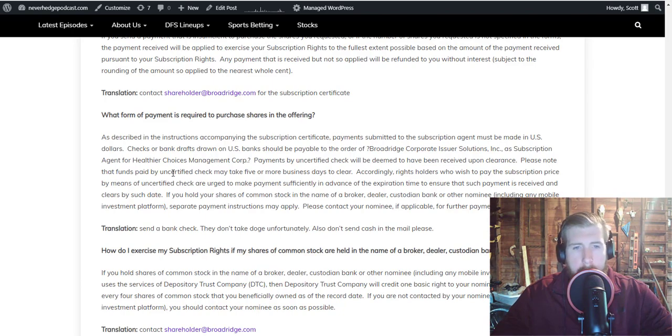Please note that funds paid by uncertified check, that's like a personal check, if you even have checks, may take 5 or more business days. Accordingly, rights holders who wish to pay the subscription price by means of uncertified check are urged to make payment sufficiently in advance of the expiration time in order to ensure that such payment is received and clears by such date. So basically, moving on to the translation, send a bank check if you want it to clear immediately.